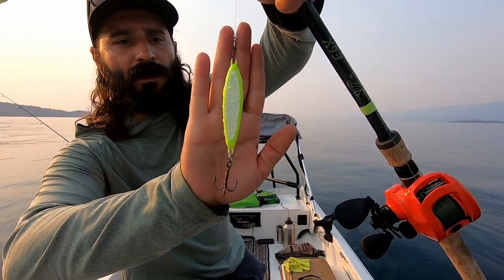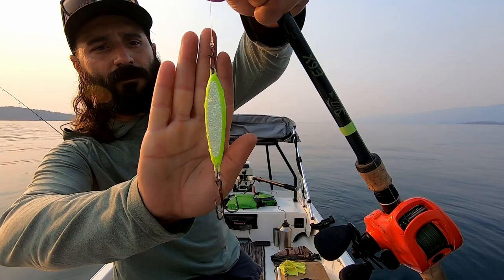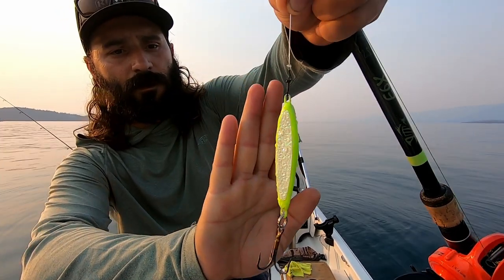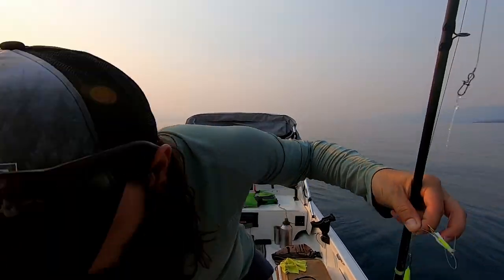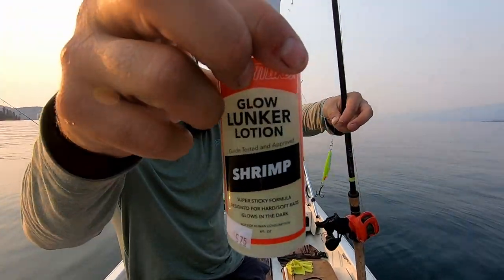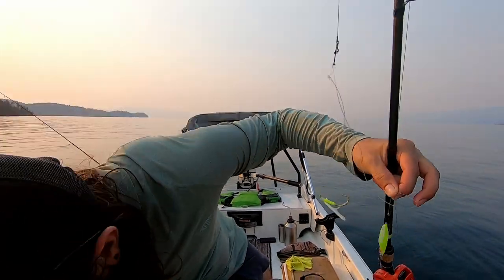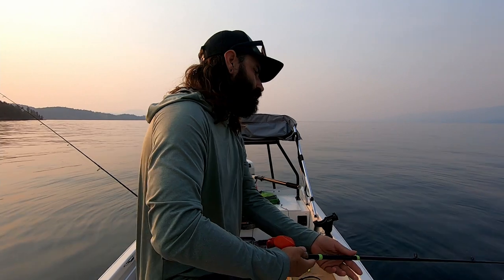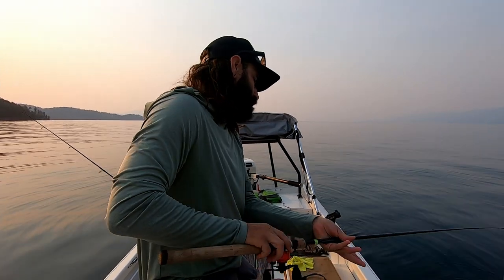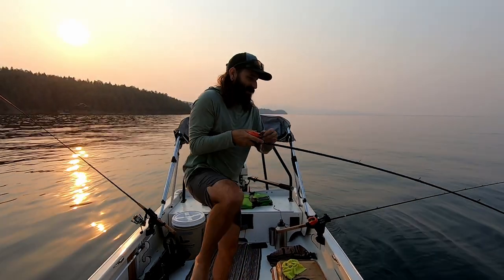So this is what we got. It's a big old, I think it's like 3/4 ounce spoon, a lot of flash on it, and then you put some shrimp scented goodness, and there's a little fly just up from there. Or so they say. Okay, I just hooked up.